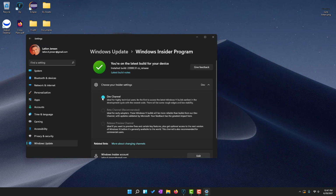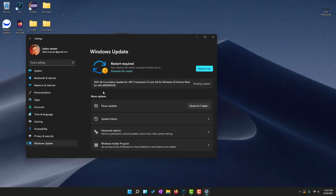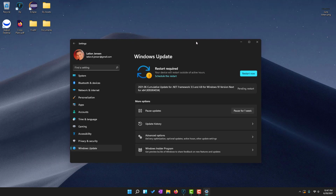And again, it's only in the dev channel, so you're going to select the dev channel and then go to your Windows Update, check for updates button. I don't even know where it is anymore. Apparently I got an update. So yeah, that's it. You're going to check for updates, and then it's going to download and it's going to install.